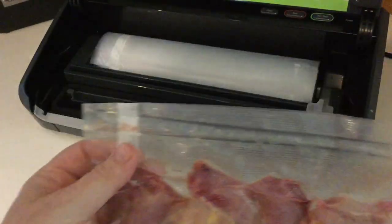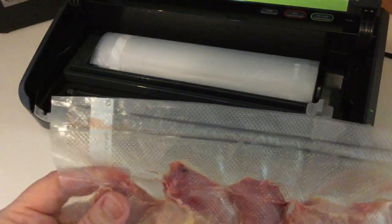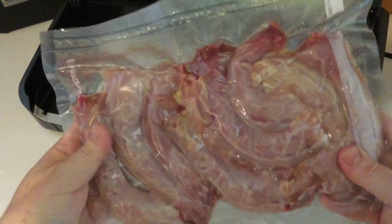Okay, that's better. So now there's two seals on here, but at least I know if that first one fails and starts to leak a little bit, the second one is a backup. So there is 1 pound of chicken necks. Great for making stock.